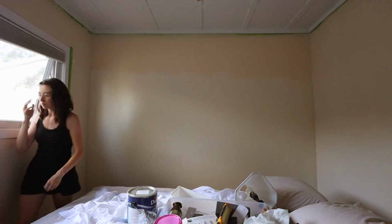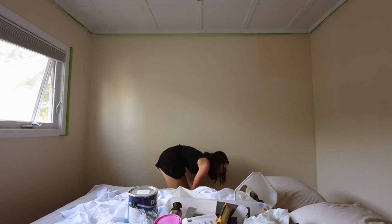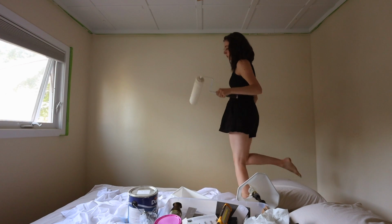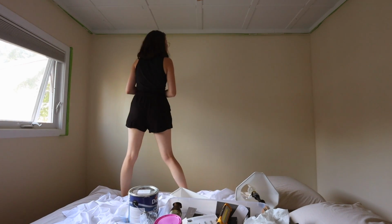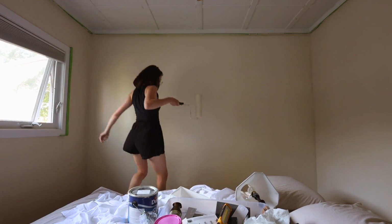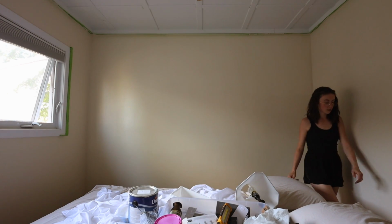To be honest, I'm still not sold on the paint color. It's kind of a weird one. In this lighting, it looks a little bit more like white, a little bit more beige. But when the sun is shining in, it looks very yellow, which I don't hate. It's kind of nice. It's like I have two different paint colors in one. This color is nice, but it almost feels like it's too much of the same tone in one bedroom. I don't hate it. I don't love it. But I also was not going to paint for a third time.